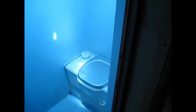In here you have your toilet and shower, which I don't use, but that's really good. Another cupboard here just for towels and stuff. Drawers down the bottom there, they hold heaps.